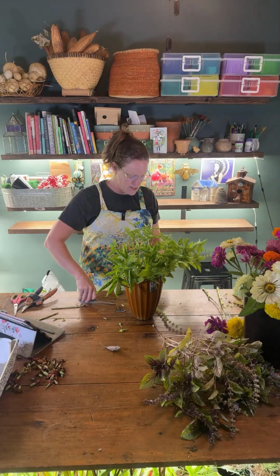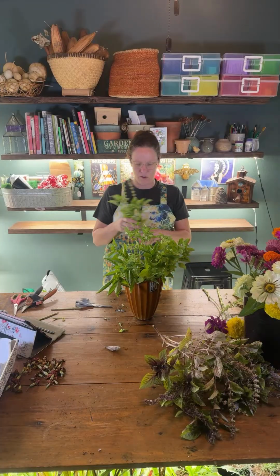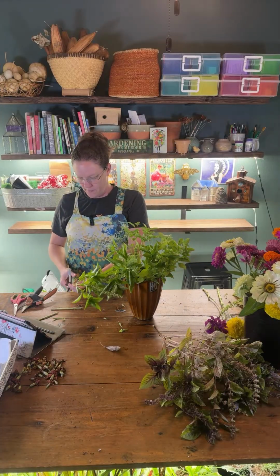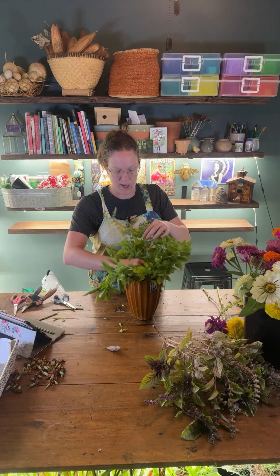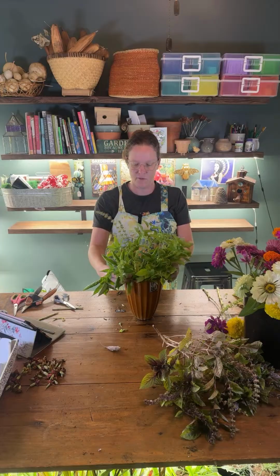I used to have a Lazy Susan. I broke it years ago. But I used to have a Lazy Susan, and that worked really great as well. So you can definitely keep your eye out for a situation like that.